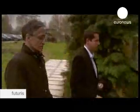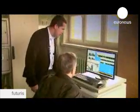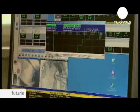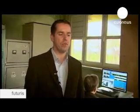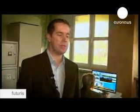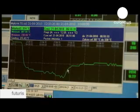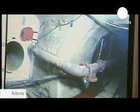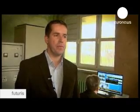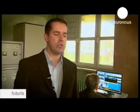The entire operation is monitored from this building. Underground cameras and sensors help researchers keep tabs on any possible problems. This is the heart of the experiment's control system. We control both the gasification process itself and the quality of the air down in the mine. The monitoring is a key element in our research. During underground gasification of the coal, many dangerous and explosive gases are produced. Our monitoring allows us to prevent explosions and leakage of dangerous gases.